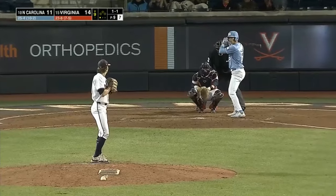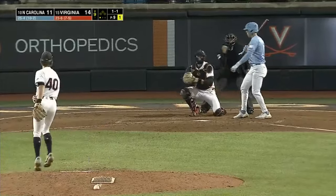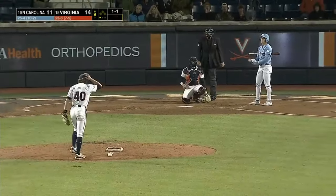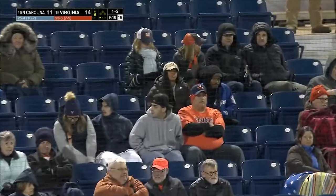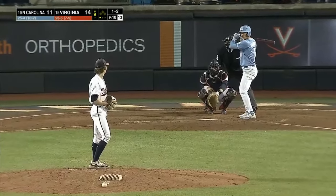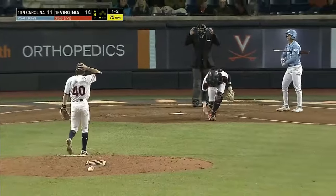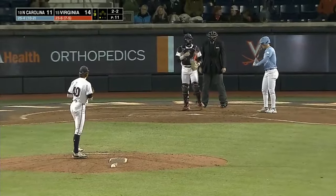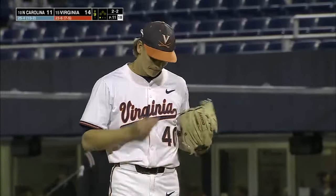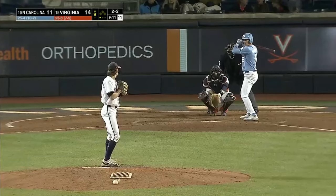Vanderbreek, who came in for defense earlier, his first plate appearance of the night. Carolina needs base runners down at three. There's a strike. It's 1-2. And what's left of this hearty crowd in Charlottesville is energized by this huge comeback. The 1-2. These fans who sat through frigid temperatures for well over 3 hours now have been treated to a really entertaining ball game. And this is the first of three.